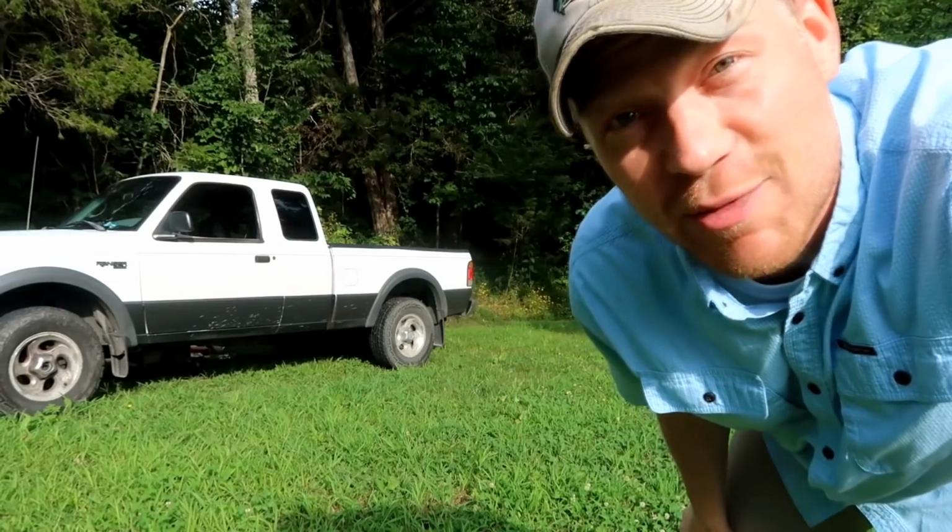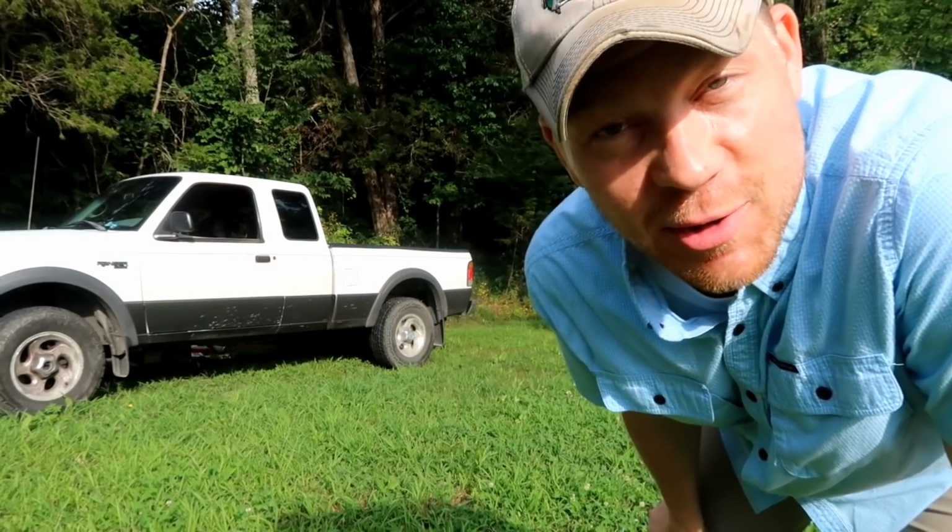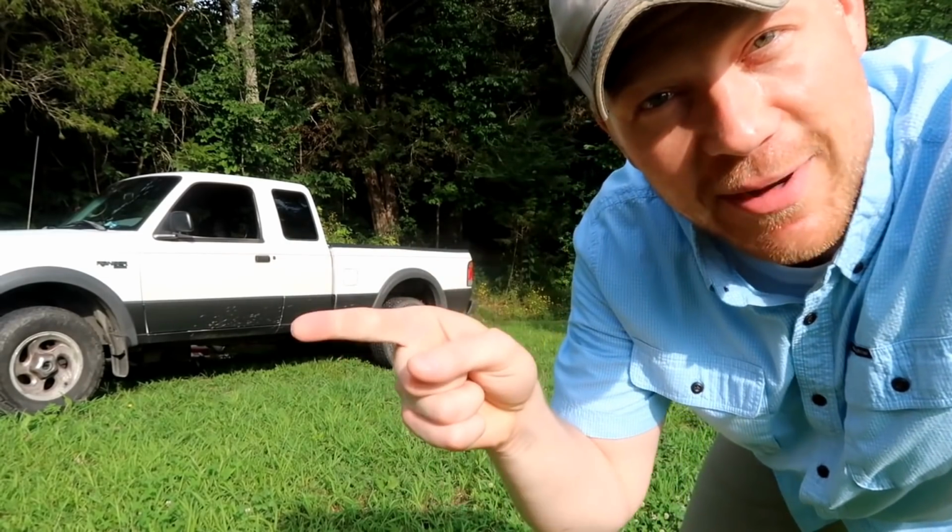We got the target set up. I'm just hoping it doesn't come out of gear and roll back down that hill into the creek. The park brake doesn't work, but let's get set up, get to shooting. I'm excited about this one.